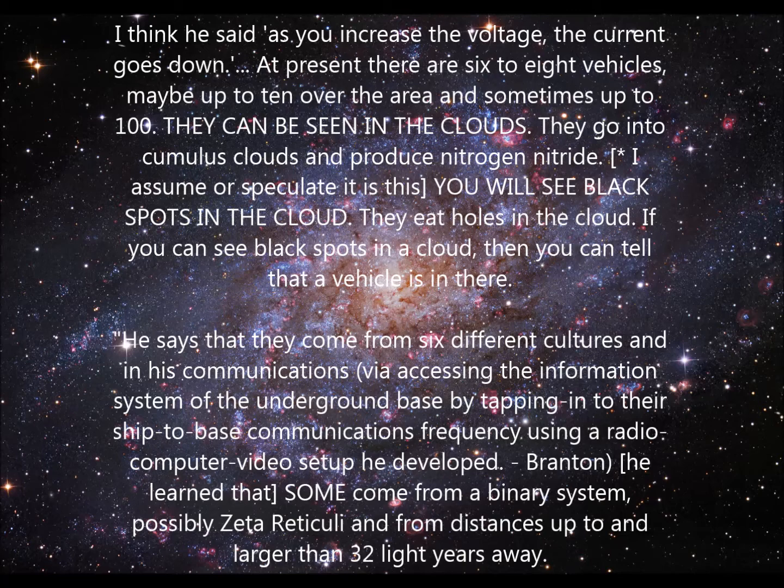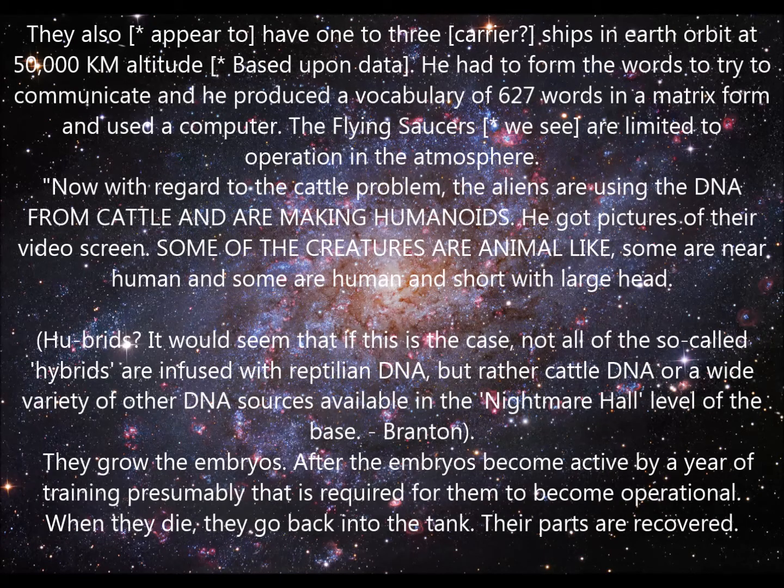He says that they come from 6 different cultures, and in his communications, via accessing the information system of the underground base by tapping into their ship-to-base communications frequency using a radio computer video setup he developed, Branton, he learned that some come from a binary system, possibly Zeta Reticuli, and from distances up to and larger than 32 light-years away. They also appear to have 1 to 3 carrier ships in Earth orbit at 50,000 kilometers altitude, based upon data. He had to form the words to try to communicate and he produced a vocabulary of 627 words in a matrix form and used a computer.